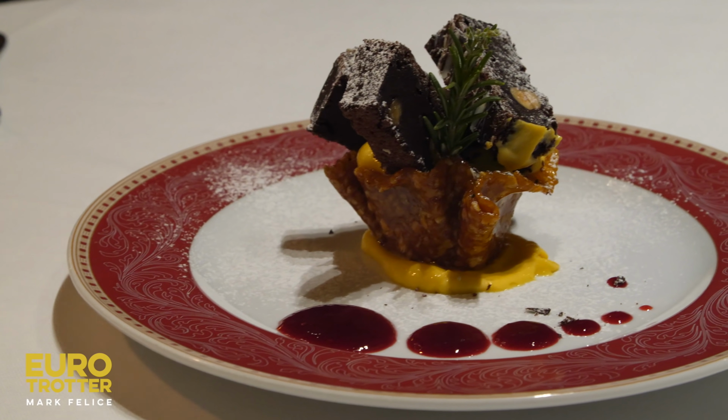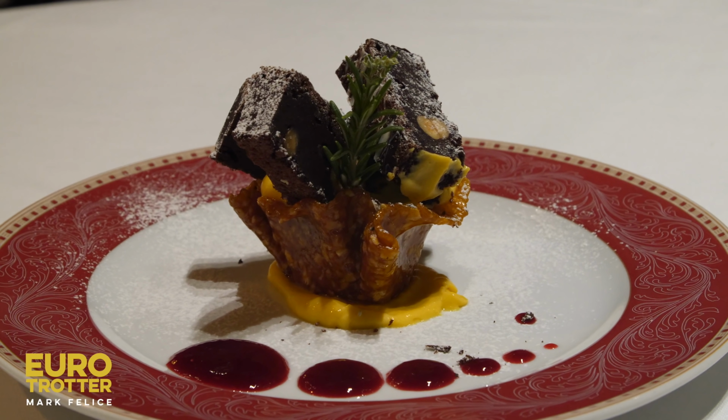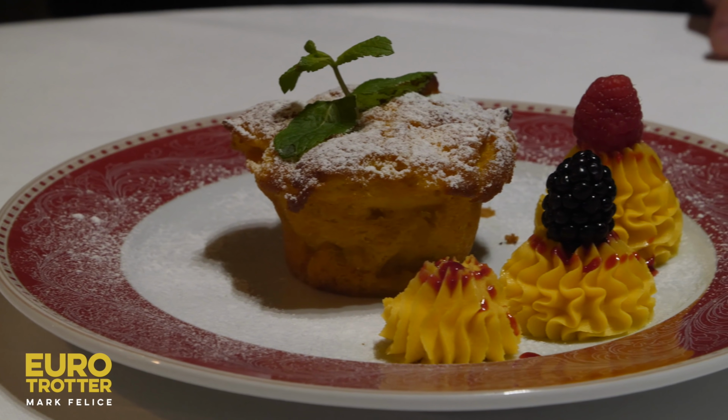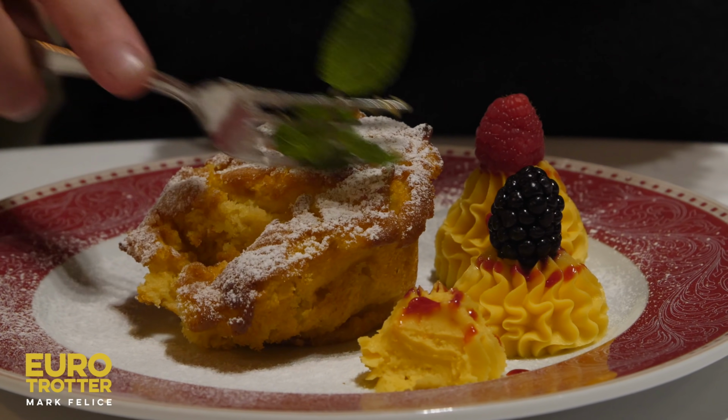There is no better way to finish tonight's meal than with a sweet finish. And because I couldn't make up my mind, I chose two desserts this evening. First, this beautiful brownie composition, which looks fantastic, with a berry puree, custard, and what looks like a praline shell. Fabulous. And then, of course, the apple cake with these incredible fresh berries and mint and fresh baked apples inside. It does not get sweeter than dinner and dessert at Vittorio Emanuele.